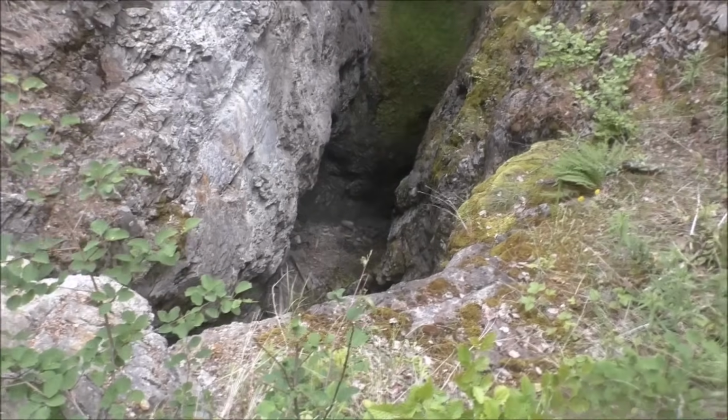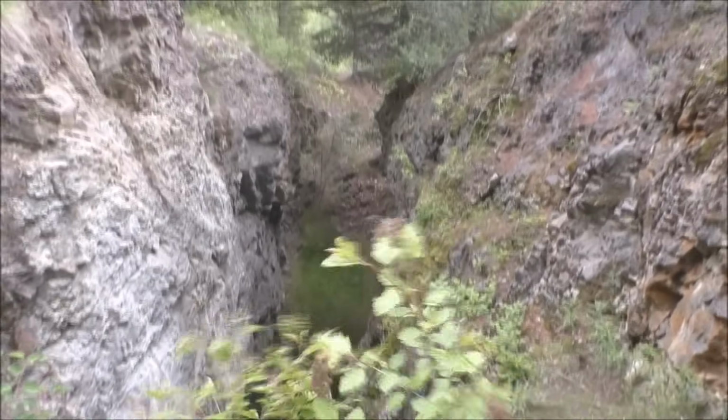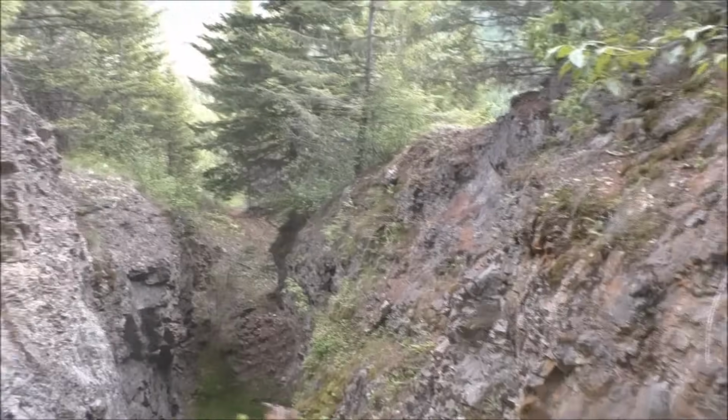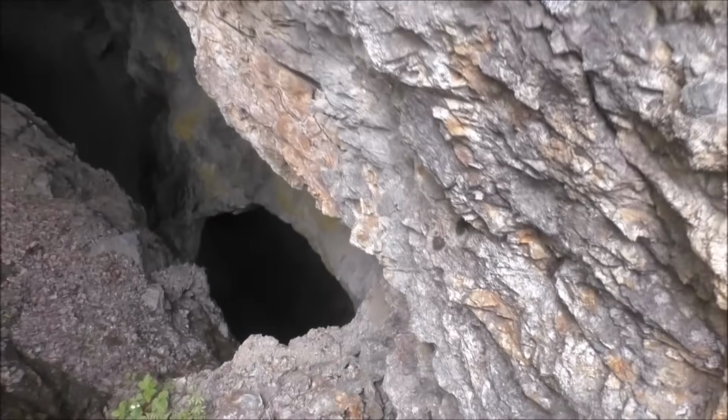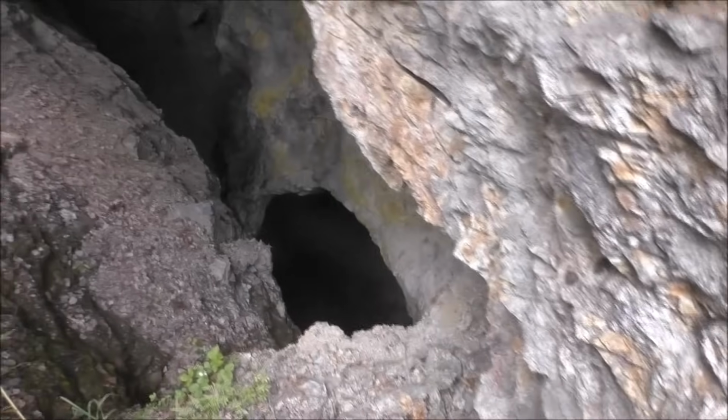Made it up to the next bridge here. Call it a bridge. It's just a kind of narrow spot at the top of the stope, close to the top of the stope. And you can see it's just real steep, stoped out areas going straight down into different areas that we'd been already.